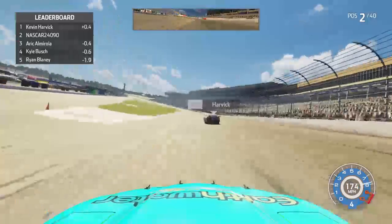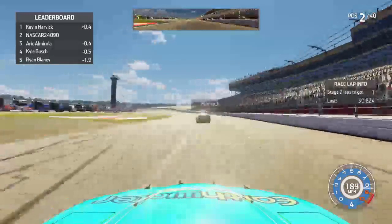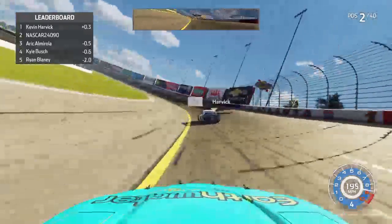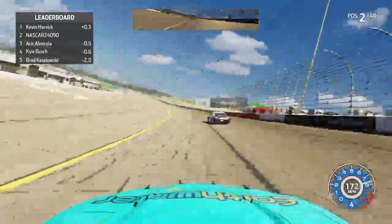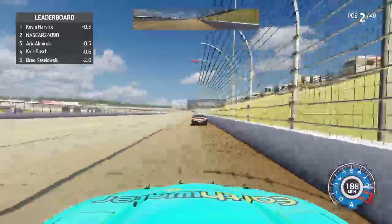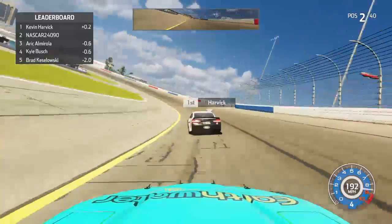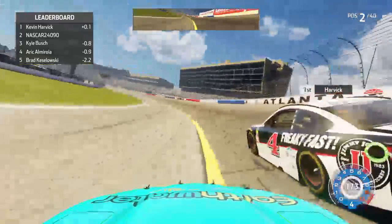Come on, all you've got, car. Let's go. 1 lap here in stage number 2. We've got a real fast car here this weekend in Atlanta. Trying to get to the power. I'm going to have to give him a bump or something to win the stage. Gonna have to dive it down here. Everything I've got.